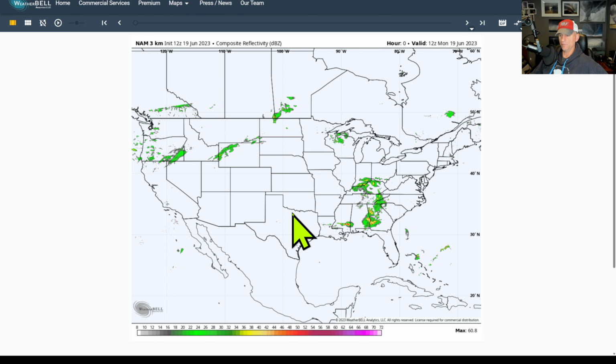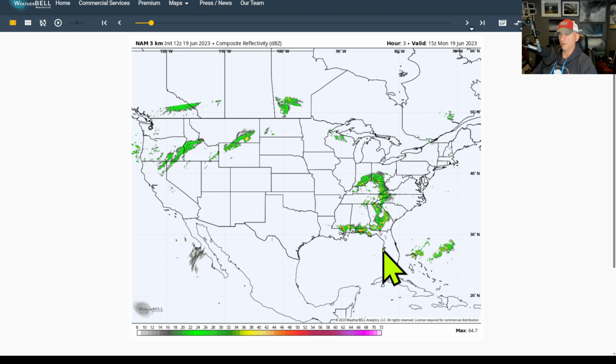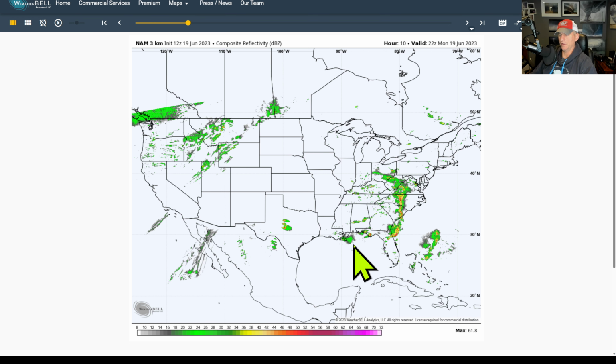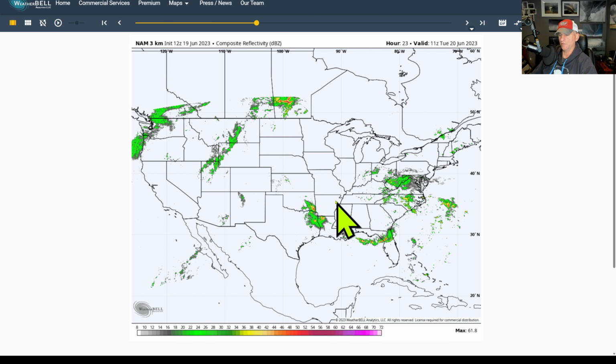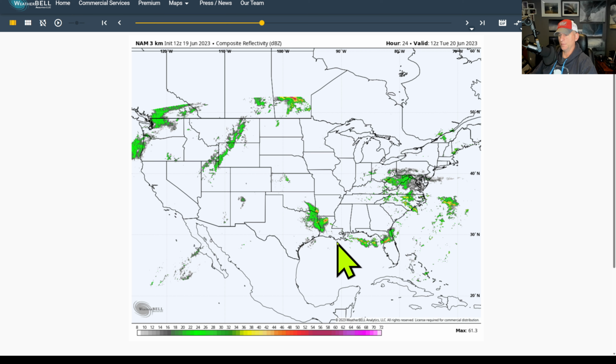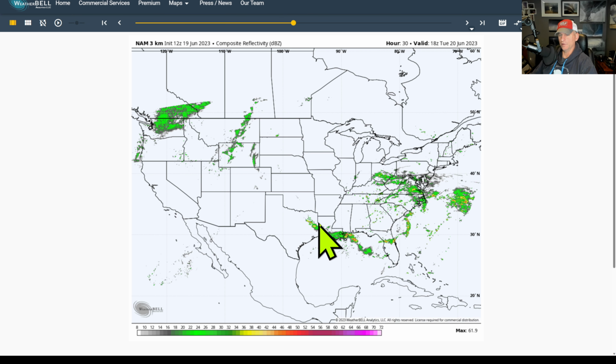This is composite reflectivity. This is what the Doppler radar may look like. As you can see, we're looking at the entire country. You can see some of these storms moving across the area today. Multiple rounds of them, as you can see, going through northern Florida here. And then you can see some thunderstorm activity coming down across Oklahoma, Texas, Louisiana as well. Hopefully cooling some of these folks off a little bit here.